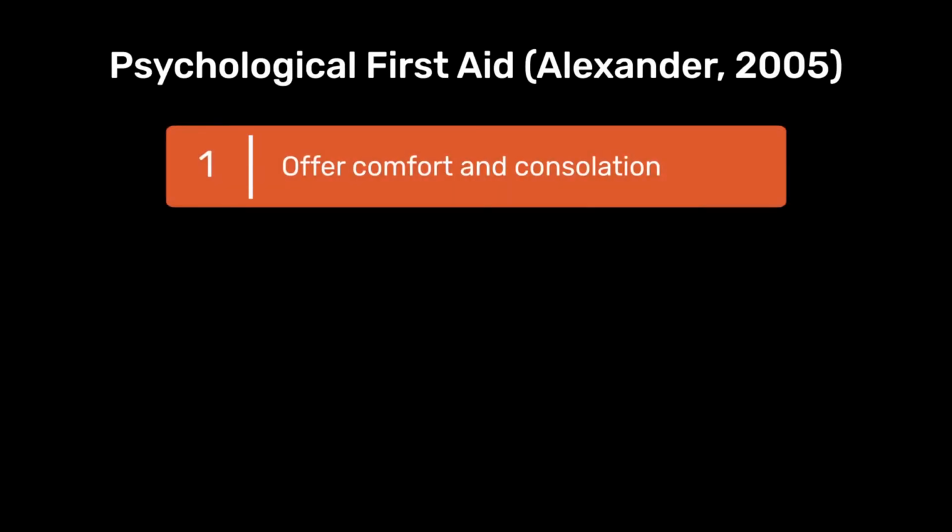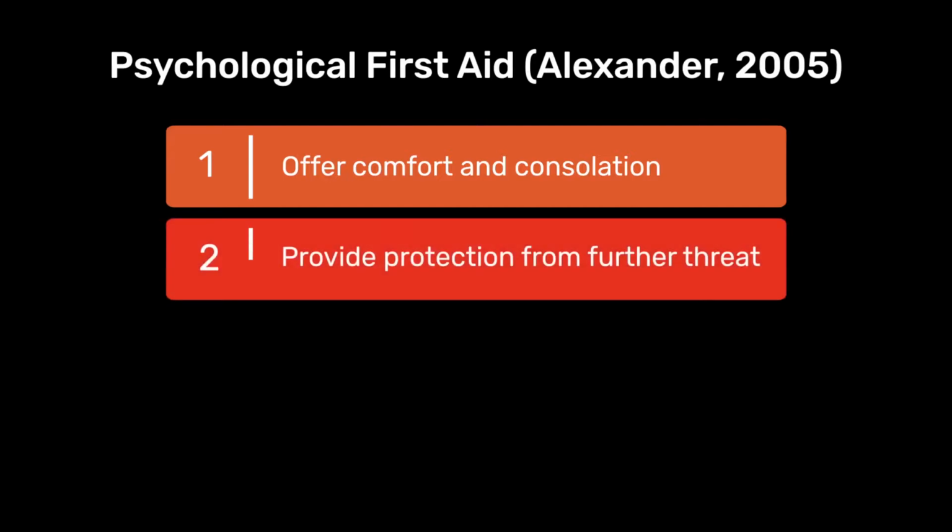So David Alexander suggests that psychological first aid should comprise many different components, but he suggests that one of the first things that a psychological first aider should do is give comfort, to reassure the person that the nasty event they've been exposed to is over and allow them to express their feelings about it, to give some initial outpourings of anger or grief. The next thing that the psychological first aider has to do is make sure that that person is safe. After a major event, we can sometimes become quite impaired cognitively, so our brains might not function so well. So it's important that a psychological first aider is aware of that and is ready to stop somebody wandering off or carrying out behaviours that may actually put them in more danger.